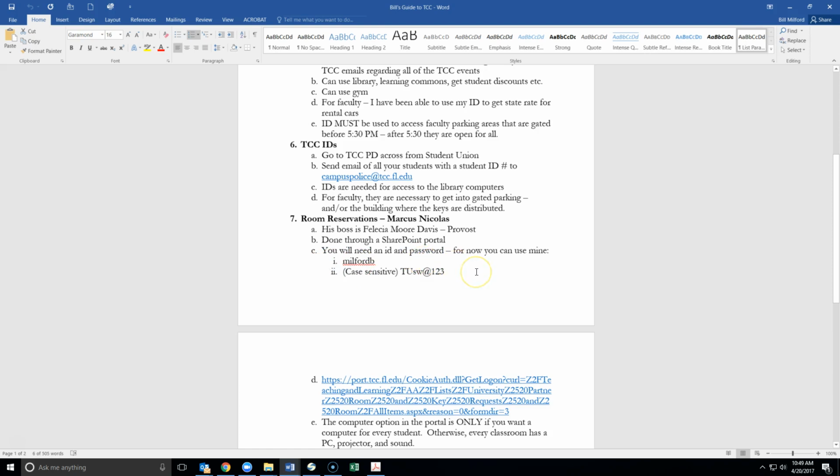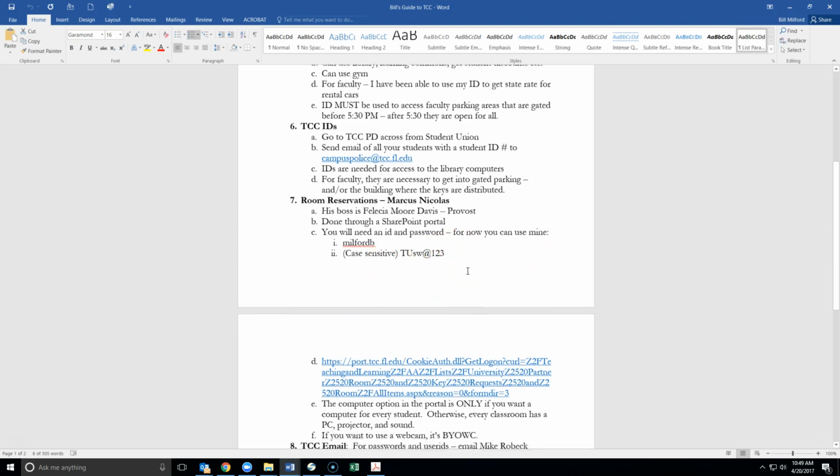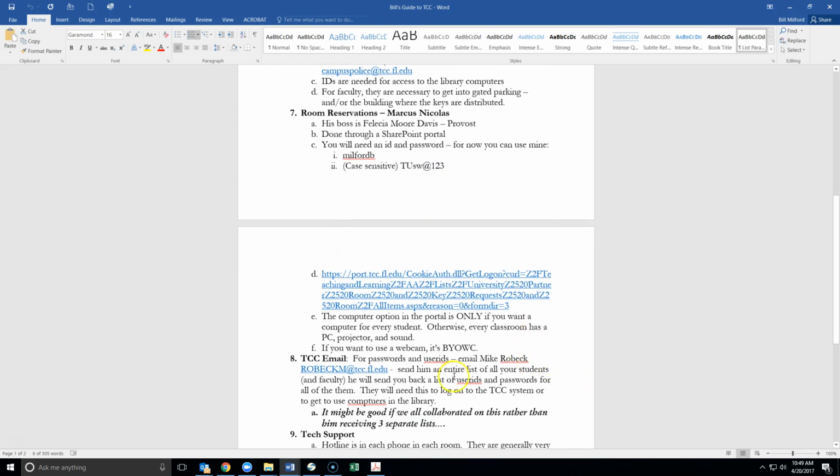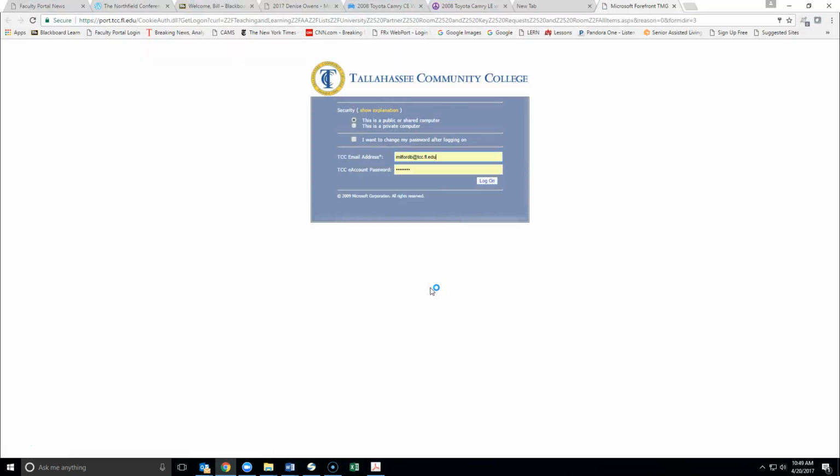All the TCC email addresses are your last name and then the first letter of your first name, at tcc.fl.edu. And the passwords are case sensitive. These things roll over about every 6 months and will automatically cancel your password, so you have to make another one. Hopefully this will still be good for a little while longer. Here is the address that you will need to click in order to get in there. Let's see if this gets me in. All right, so here's an example of how I put in my ID.